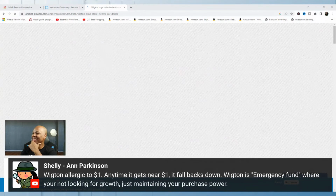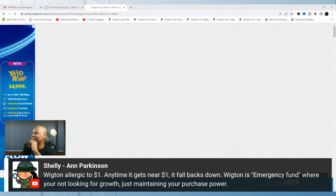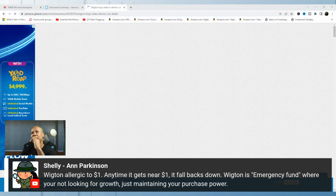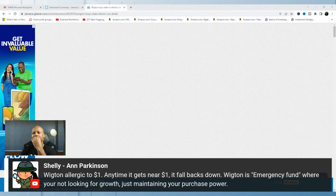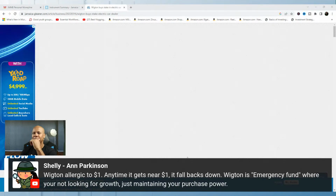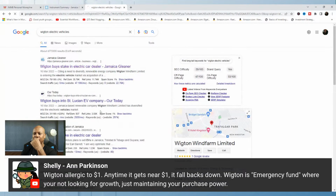Shelley saying Wigton is allergic to $1. Anytime it gets near $1, it falls back down. Wigton is an emergency fund where you're not looking for growth, just maintaining your purchasing power. Okay, so interesting perspective. So of course, the Gleaner article is not loading. So let me try the OUR today.